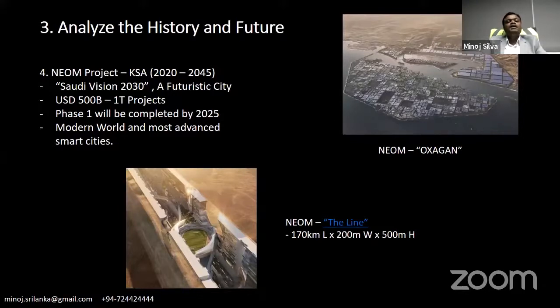This is called the NEOM project. It is coming under Saudi Vision 2030. This project's value is USD 500 billion by 2030. Then the final phase will go from 2030 to 2045. Total project value is $1 trillion. This is the future. Fresh engineers have a good opportunity to work on this kind of project in the future.